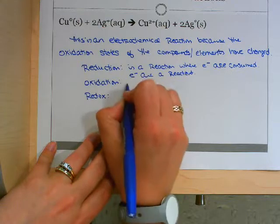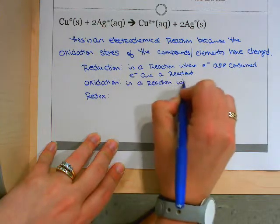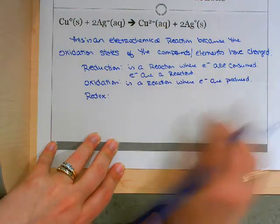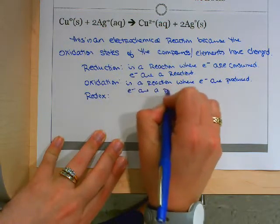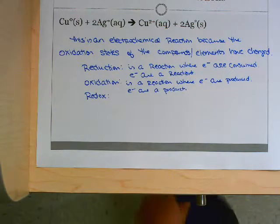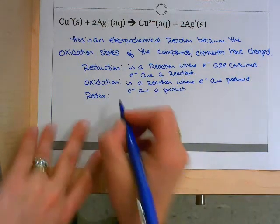Alright, if I have an oxidation, this is a reaction where electrons are produced. So where should I look for electrons if I know it's an oxidation reaction? Product side, right? So you can have a reduction reaction, you can have an oxidation reaction. What should be a redox reaction then? Both are happening simultaneously.